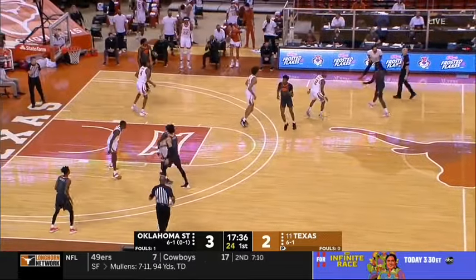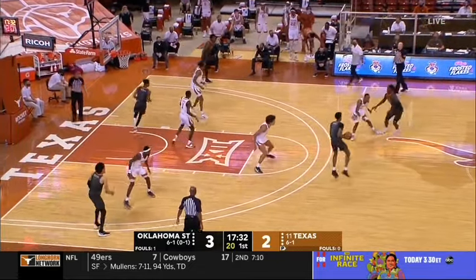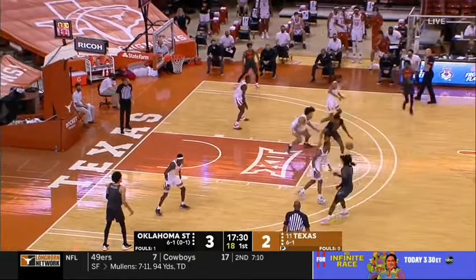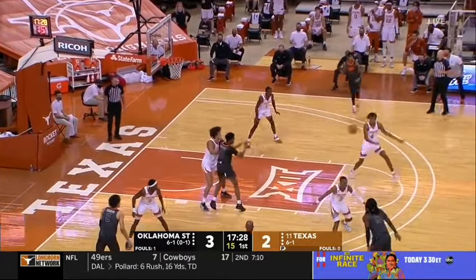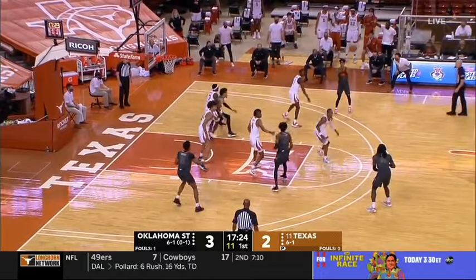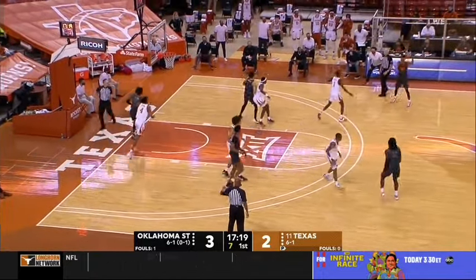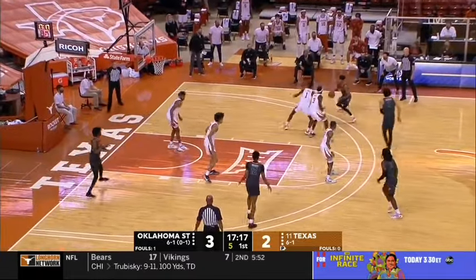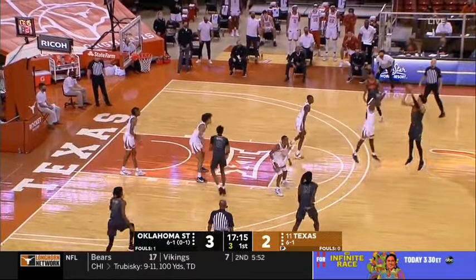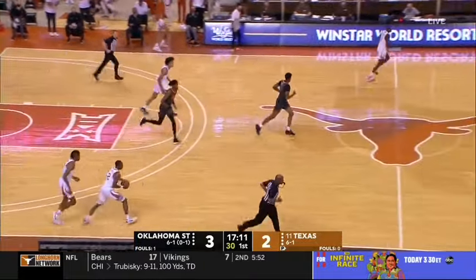Well, that's what Greg Brown likes to do, attack the rim. You've got to keep a body, and a big body at that, between he and the basket, because he's so strong and powerful going to the basket. And earlier I said Cunningham wearing zero. It's Avery Anderson with the ball now wearing zero. Cunningham wearing two, of course. Here is Cunningham, long three, too strong. Greg Brown with the rebound.